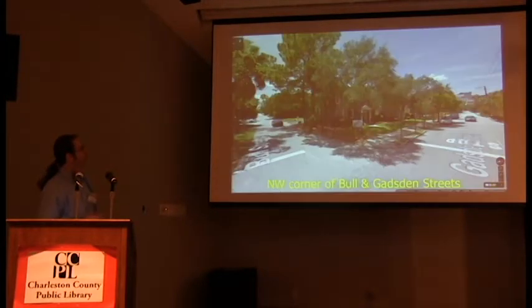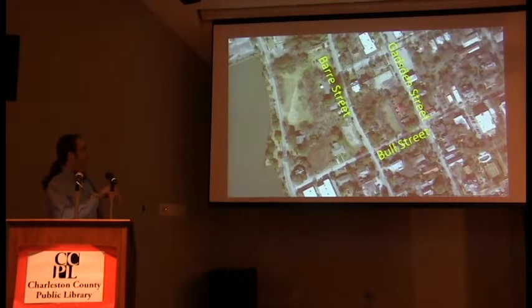So the site of the windmill, which is just a little bit west of the northwest corner of Bull and Gadsden Streets, may be soon developed. And if you look behind this 20th century townhouse, you'll see a vacant lot. And I'm going to go back to that aerial view for a second. That vacant lot, right there in the middle of the screen, might be exactly where Bennett's windmill was.